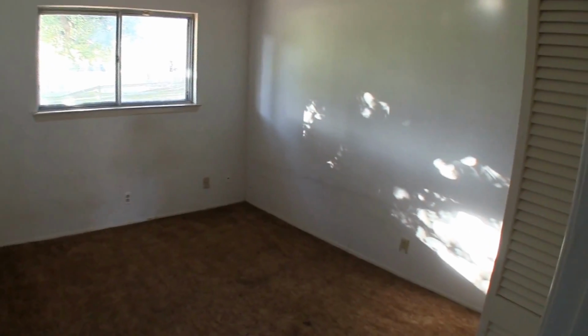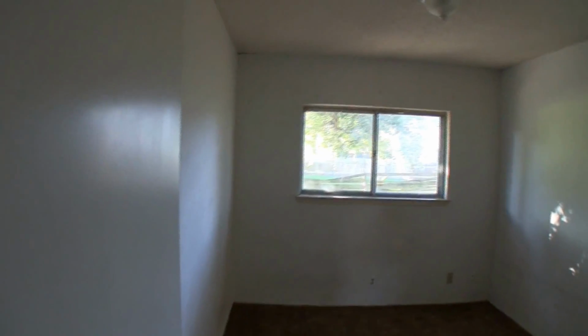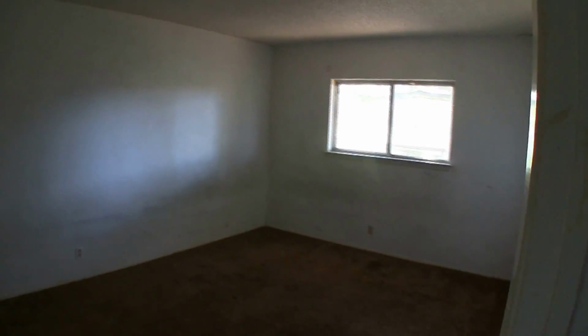If we continue down the hallway here and to the right, we have bedroom number 1. Bedroom number 1 needs a fresh coat of paint, needs a little bit of carpeting, and then I'm going to zoom into the corner there and you can see there's still a little evidence of that settling. So you want to have a foundation expert out here to look at it and evaluate how much it would cost to fix that. And then we have bedroom number 2 here.